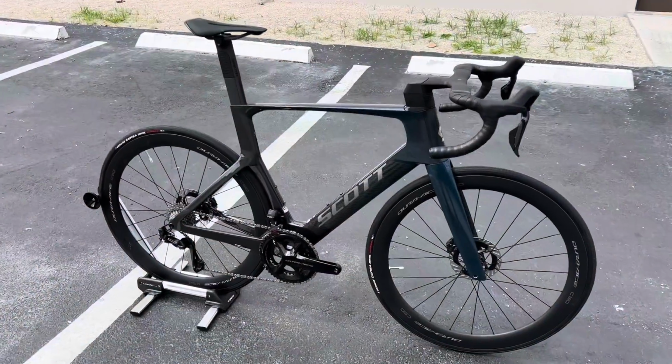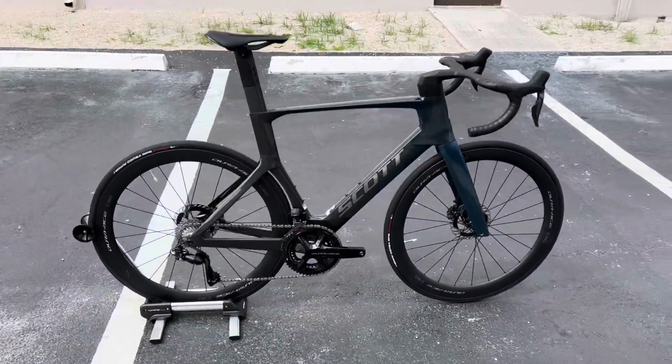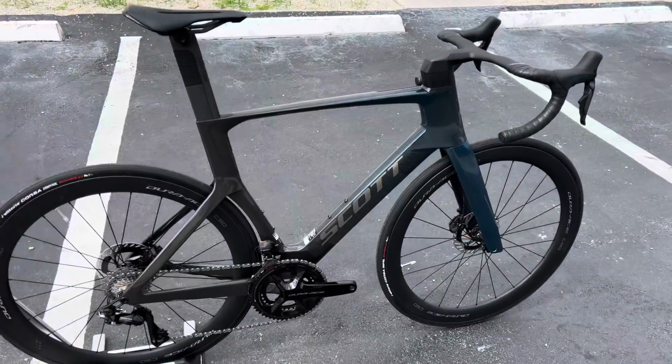Hey, how's it going, everyone? GC Performance here, back with another video, and today I have for you guys one of my most favorite bikes I have had on the channel in a very long time. This is Scott's version of an aero bike. This is their Scott Foil RC Pro.